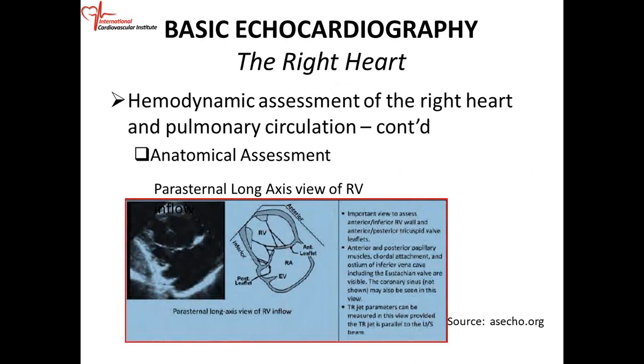So in the parasternal window, this is what we call the RV inflow view, or parasternal long axis view of the right ventricle. This is an excellent view. You can see the posterior tricuspid leaflet, and you can see the anterior leaflet. In the cartoon over here, this is the posterior leaflet, and this is your anterior leaflet. The right atrium is down the bottom and the right ventricle is up top.